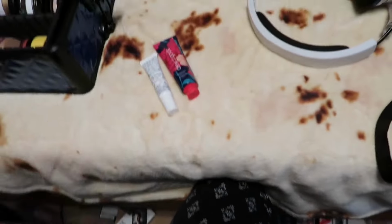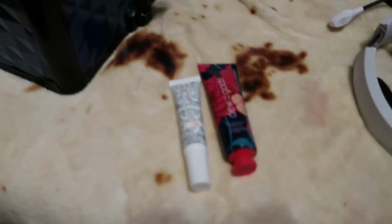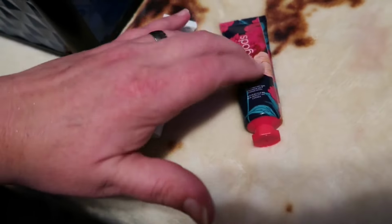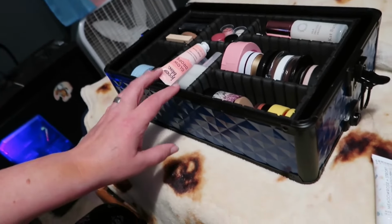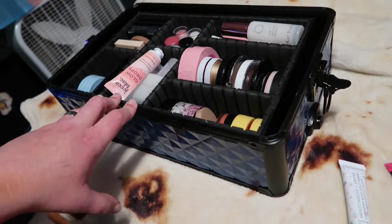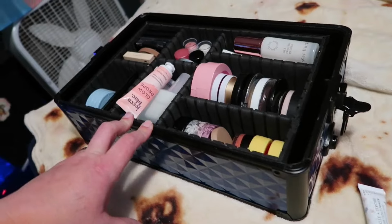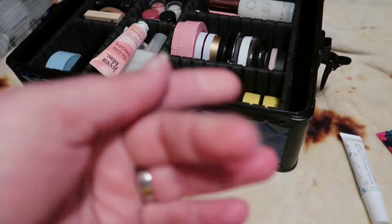I usually give my makeup to people I personally know. So one of these is going to my mother-in-law, which I think will be this one. I'm gonna give this one to a friend. So I've got two more departments of this to reorganize and go through. I don't know when I'll organize those. But I'll go ahead and end this video here. I'll see you lovelies later. Bye.